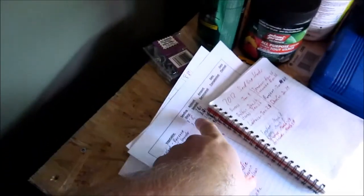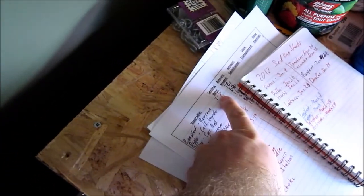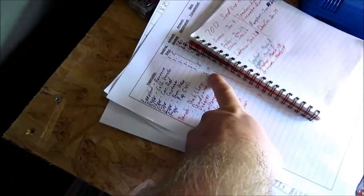Hello everyone, this is just a quick update on my seedlings. Today is, what is it today? I believe it was the 24th of March, and according to my records it has been 16 days since I planted my peppers and eggplant, and it's been 5 days since I planted my tomato and my two little artichoke. So let me give you an update.